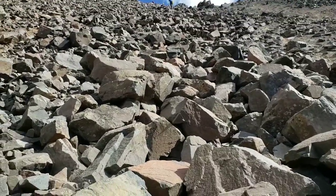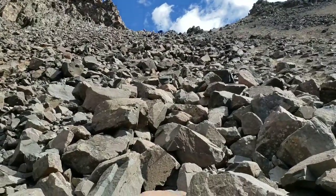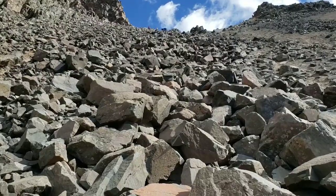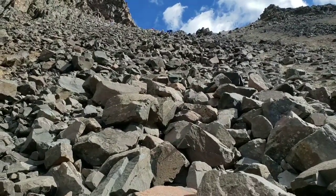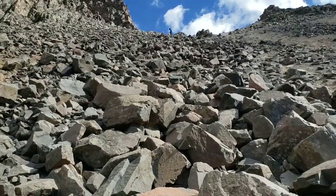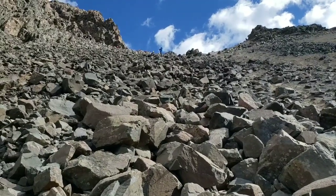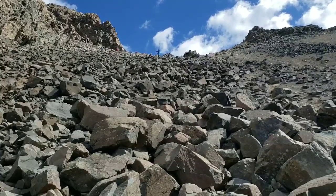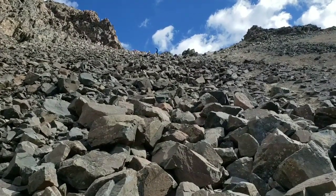Well, I won't lie to you, this is pretty terrible. Very steep, lots of loose rock. Very hard to feel like you're making progress coming up here. It's slow going for sure. And from what I've heard, the other gully is even worse. So I can tell you right now, going down these gullies is going to be pretty crappy.